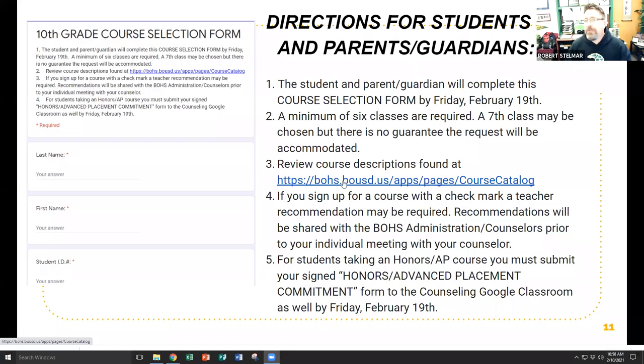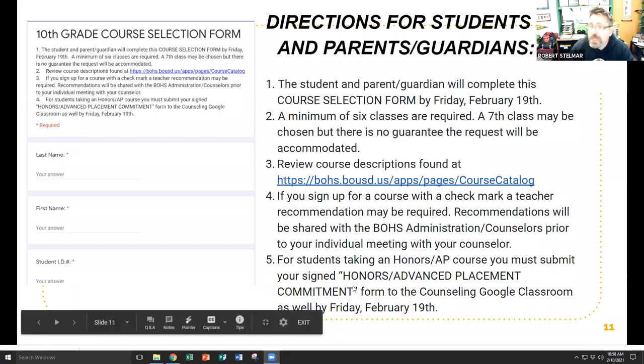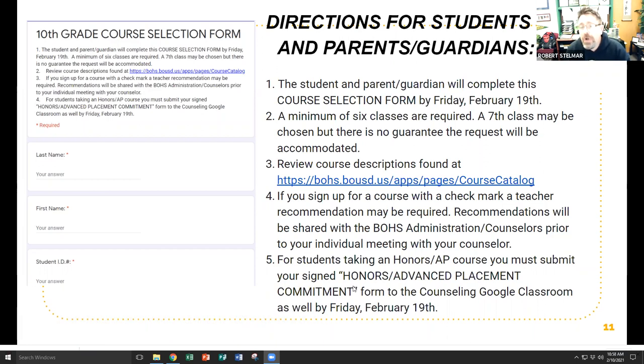And we'll talk about if you were recommended or not and what you need to do to get around that, if that's something you're interested in doing as a family. Also, something new is the honors and advanced placement commitment form. If you do sign up for an honors or an AP class, we're going to have you and your parents complete an honors AP commitment form that needs to be signed. And that explains what the commitment is to be in an honors or AP course at Braille in the high school.